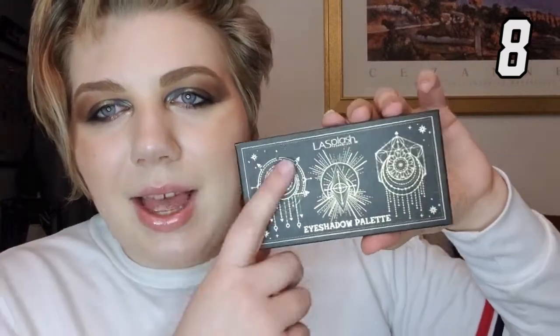Coming in at number 8 is from LA Splash Cosmetics, and this is their Magic eyeshadow palette. I got this in Glossy Box, I don't remember, November, I think, but it is so pretty. I love the packaging. I think that's super cute, and I love the colors in it. Normally I am not a neutral person, but these metallic shades are gorgeous. They stay on the eyes really nicely too. They're very pigmented, they just look really pretty, very blendable.